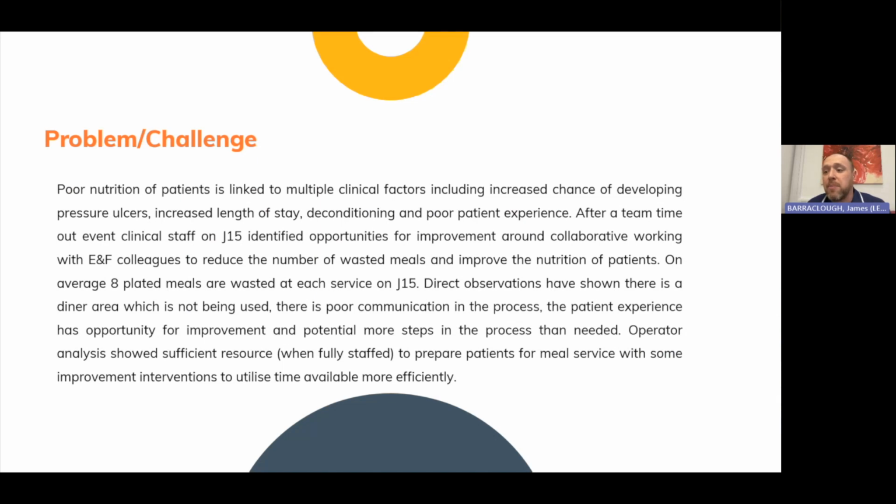We came about this project, I'll summarise because I've been here a couple of times before, looking at poor nutrition of patients, which contributed to pressure ulcers, increased length of stay, deconditioning, and also poor patient experience. We did some team building events, and we asked the KPO team to support us with getting the team on board, telling us what they wanted to improve and helping them to do that themselves. One of the projects that was chosen was around meal times and making that a better experience for patients. So this is where we came to this from.